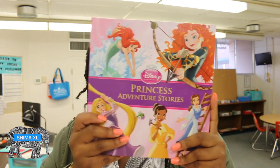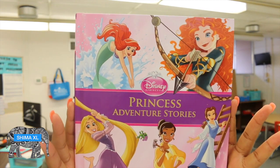And then this is a book that I actually got through my after school program. They were giving books away to the kids, and I'm like, oh my God, this book would be so great for getting my little kids to read and pick out words that they don't know. Just building up this lexicon for them. And when I tell you guys, it has all of the princess stories in here, like all of them.